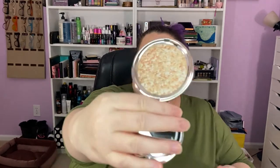Ciate London Confetti Highlighter in Confetti. This one I think came in a Boxy as well. I think this one's dark too. It's a cool little mosaic-y kind of, but yeah, that's dark. Woo! Y'all, why is that in my highlighter drawer? That should be either the bronzer drawer or the eyeshadow drawer. That is too dark for me.